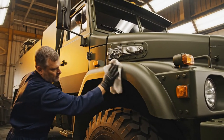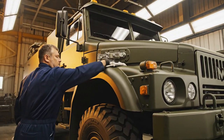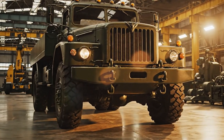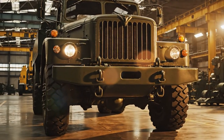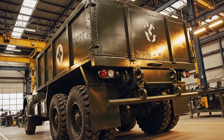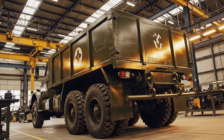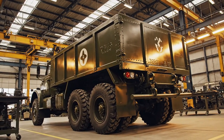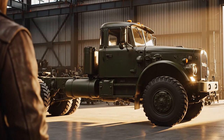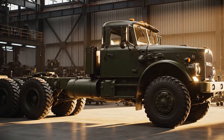A soft cloth removes the last fingerprints from the military truck's freshly polished paint, revealing its flawless finish. The restored military truck stands imposing in a low-angle hero shot, its industrial green paint gleaming. A Dutch angle wide shot captures the military truck's massive, gleaming rear three-quarter view, reborn for service. An over-the-shoulder shot captures the military truck's perfect profile, a sculpture of industrial power.